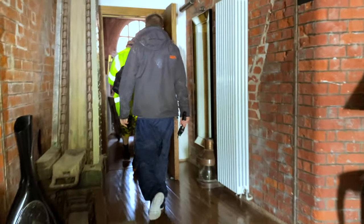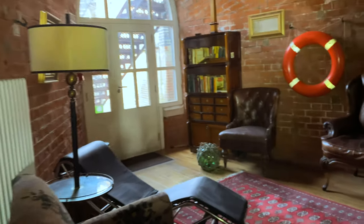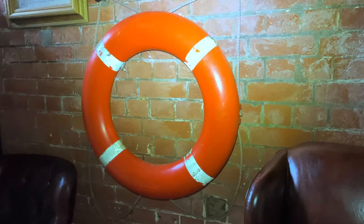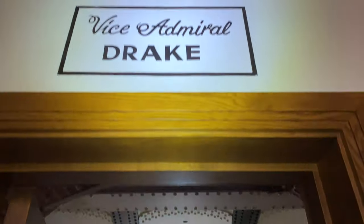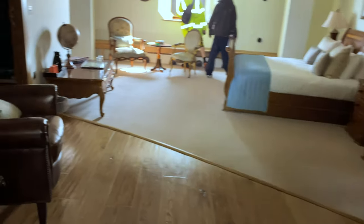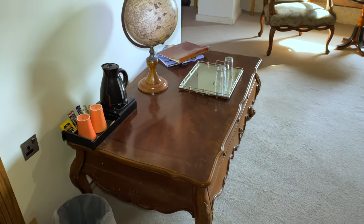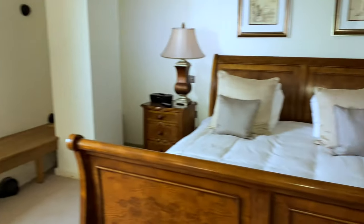No. I mean, it must be, power can't all be off. Oh, wow. Look at that leather. Bloody hell. What room is this? Okay, so we're in the Drake room. Maybe somebody who left the place forgot to lock that door. When you left, then you get a bollock into that. Yeah. Well, I mean, it's proven that. So that's the Drake room.